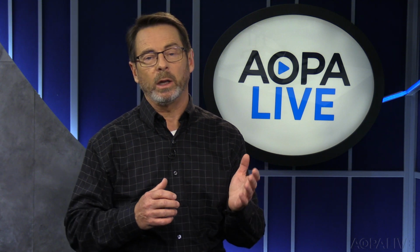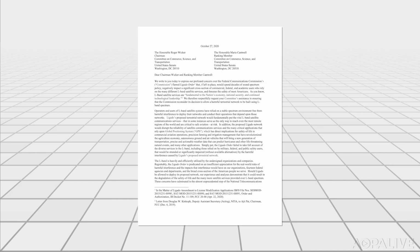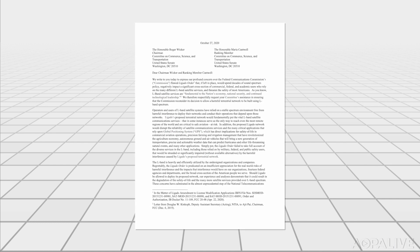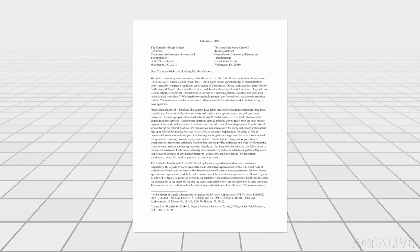AOPA continues to fight against the FCC approval of the Ligado 5G wireless network. It simply poses too great a threat to GPS navigation. And we're not alone in the fight to protect that vital resource. 78 organizations from a whole cross-section of industries are sending a letter to the Senate Commerce Committee urging them to protect GPS. You'll recall back in April, the FCC approved the Ligado network to operate in the radio spectrum's low-frequency L-band. That is used by many commercial and government services.